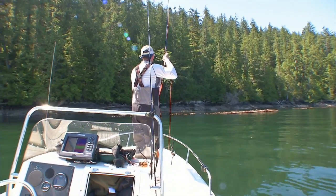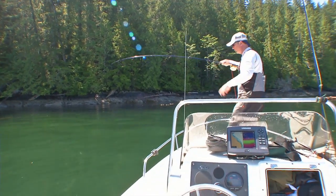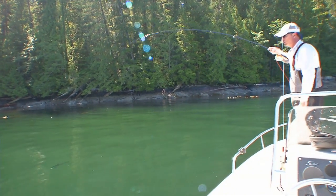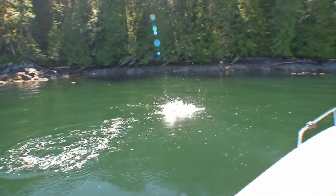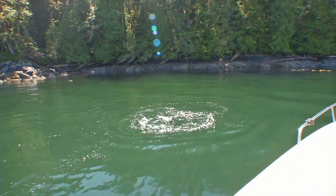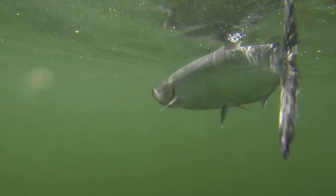A lot of people think in saltwater fly fishing that the saltwater pattern doesn't really matter. I assure you, it does. That school of herring right under the boat, you can see the pattern that's out there on that fish. Fantastic. Must be exacting. You should have seen this guy's brother. Man, oh man.